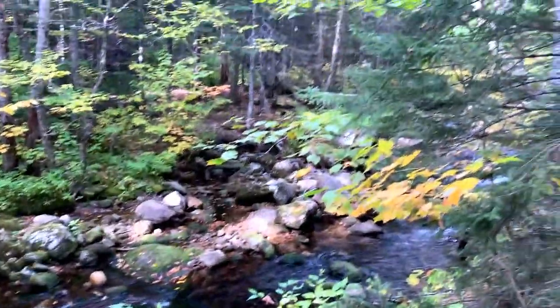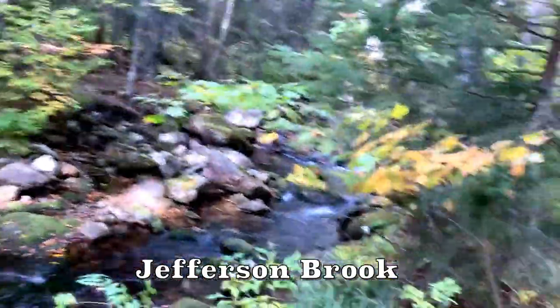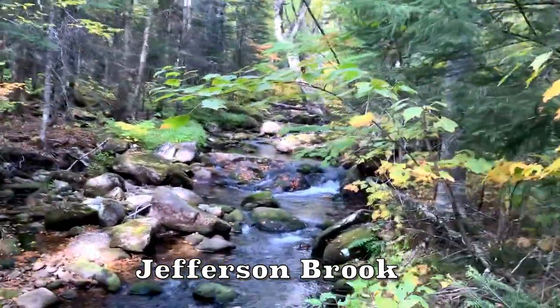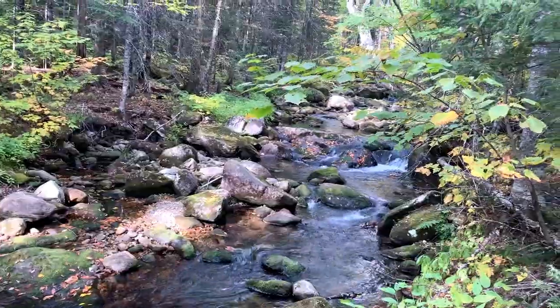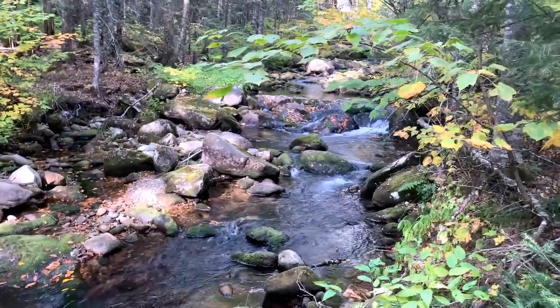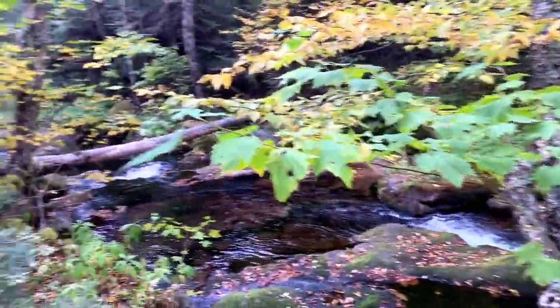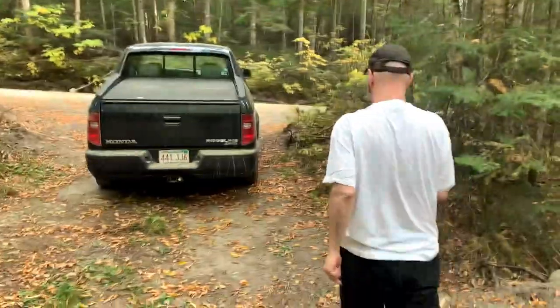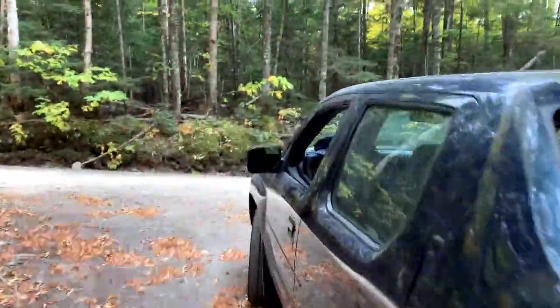I don't know the name of this. Let me get a closer look here. I don't know the name of this brook. Steep little brook, coming down off of Mount Washington and Jefferson. Real pretty. We'll keep looking. Maybe we'll find a spot, and I'll research this, and it'll be someplace we come for another time. Back to exploring.